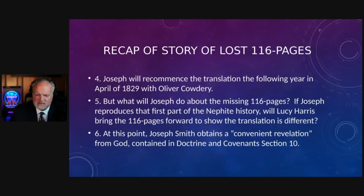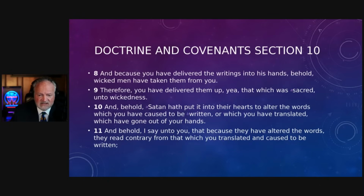At this point, Joseph Smith obtains a convenient revelation from God contained in Doctrine and Covenants, section 10. Here are the relevant passages. This will take a few slides, but it's very detailed. It explains everything. And God explains to Joseph Smith what he needs to do now that the 116 pages are lost, because God himself has a very clever plan, and he actually implemented it back in the days of Mormon, the editor and abridger of the Book of Mormon.